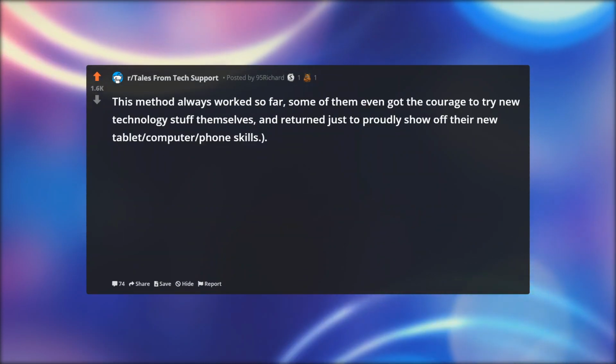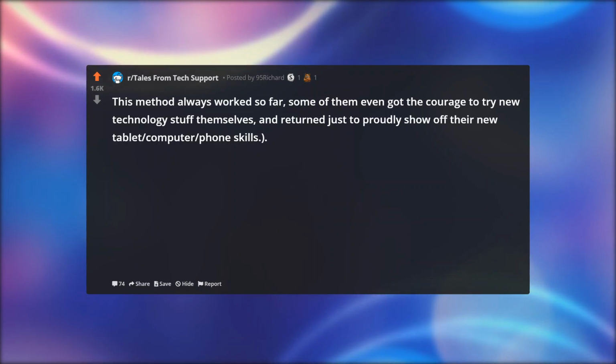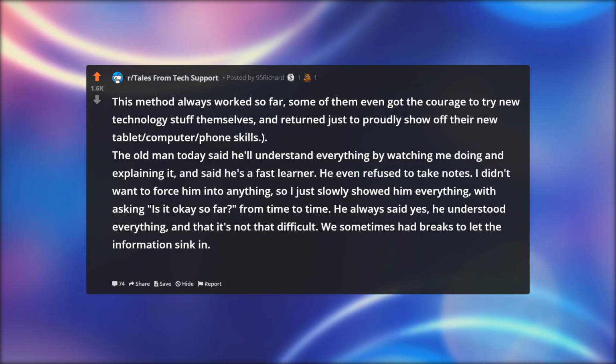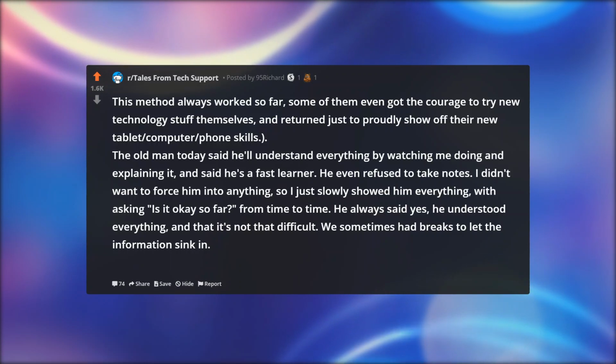Some of them even got the courage to try new technology stuff themselves, and returned just to proudly show off their new tablet, computer, or phone skills. The old man today said he'd understand everything by watching me do it and explain it, and said he's a fast learner. He even refused to take notes.